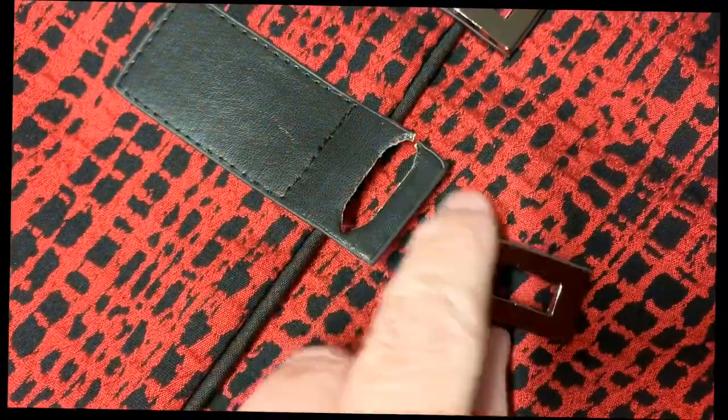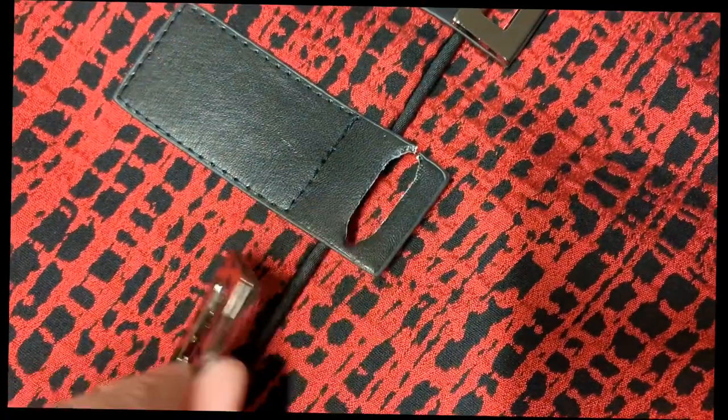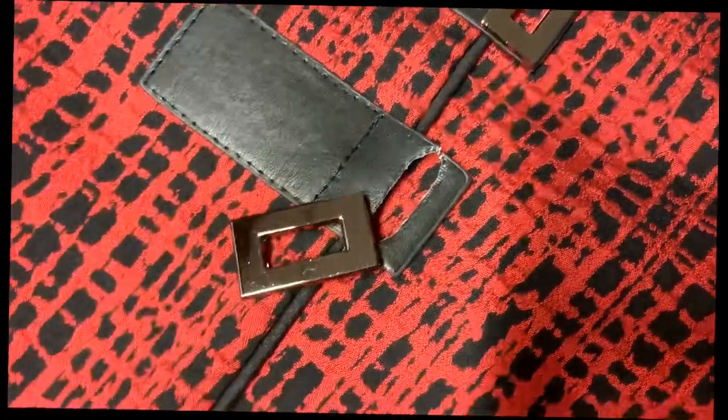Okay, so this is so annoying. This broke right after I took photos, so now I'm gonna have to find a new closure.